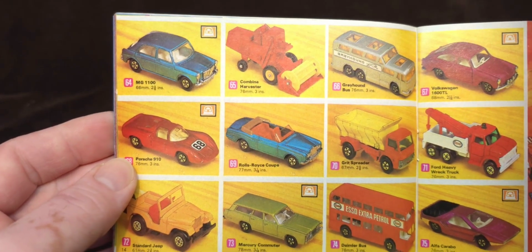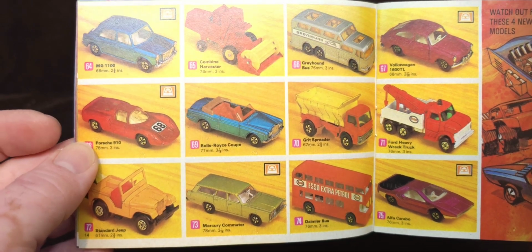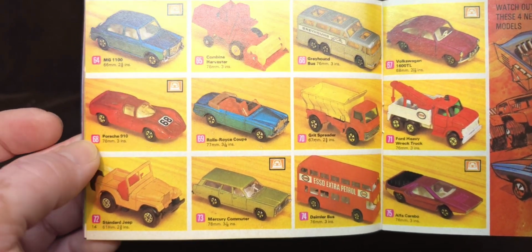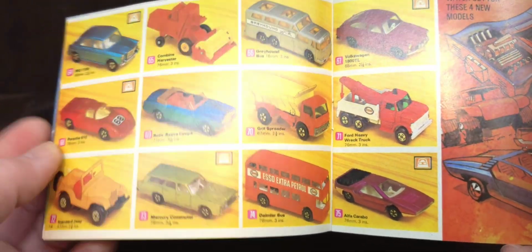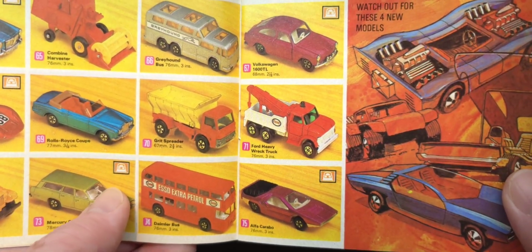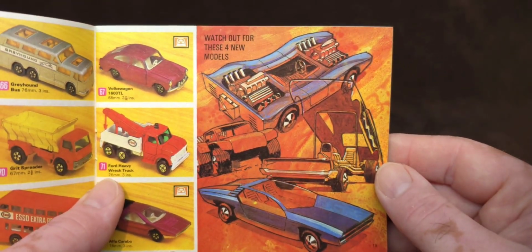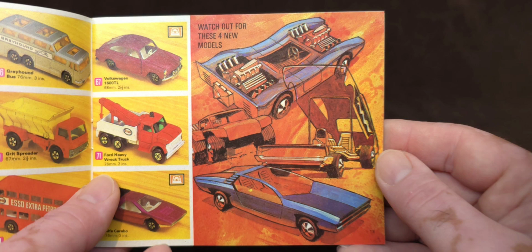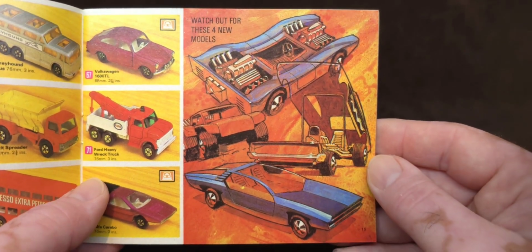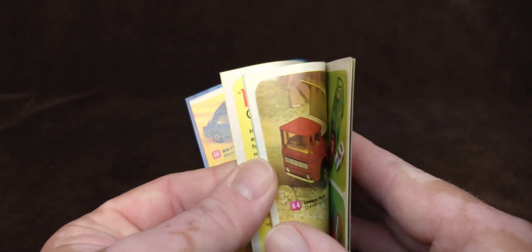Here we go. MG. That Greyhound bus. Ooh, I used to have that Greyhound bus. I used to have this Porsche right here. I still have this double decker somewhere. Volkswagen 1600 TL. Ooh, more art. Watch out for these four new models. Okay, I will. I will. I'll watch out.